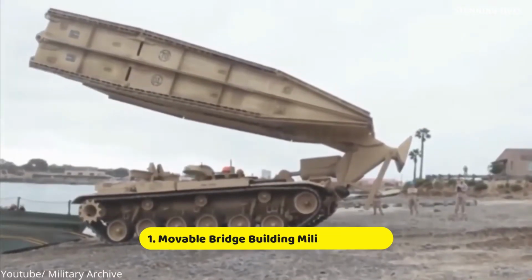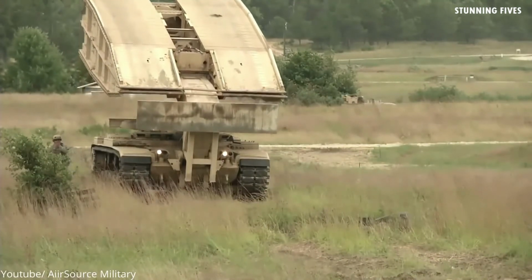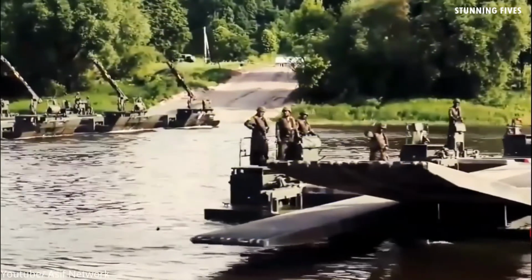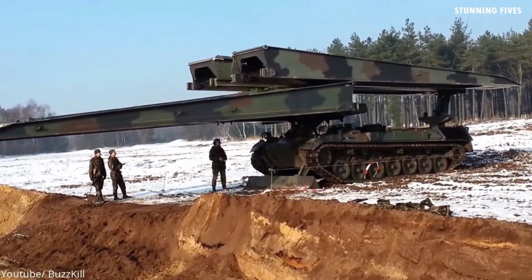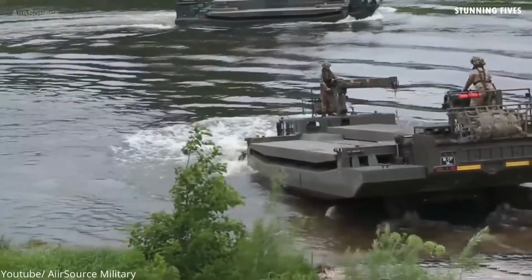Number 1, Movable Bridge Building Military Vehicle. The movable bridge-building military vehicle is simply a combat support vehicle, and as the name suggests, it builds a bridge where there is none. It is a tracked vehicle, where the tank is converted into a folding bridge instead of weapons. When tanks and other armored vehicles are met with ditches and rivers that are far too deep to maneuver, the bridge-building vehicle comes into play.